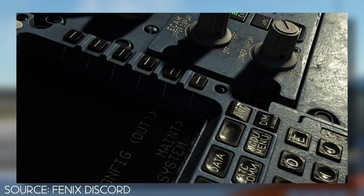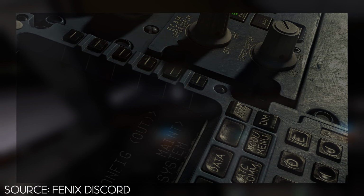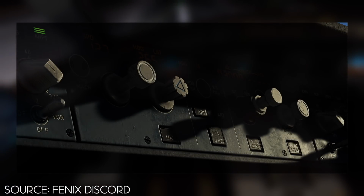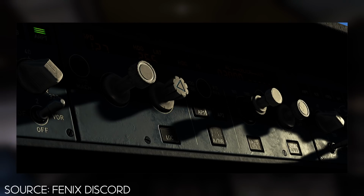Now moving down to the MCDU, or McDo as a lot of people call it, you can start to see that it is a simulator. I don't think this one looks as realistic as the previous screenshot, but nonetheless it does look incredible. You're getting that really macro feeling, you're getting close up. Probably not something you'd notice this close in real life anyway. But just being this close shows us the attention to detail they're putting in here.